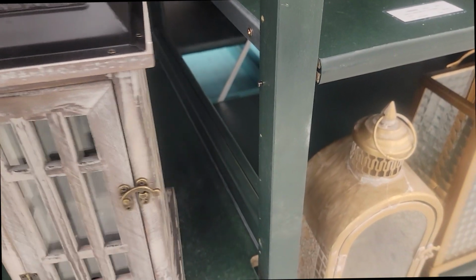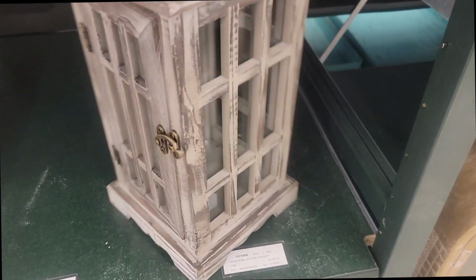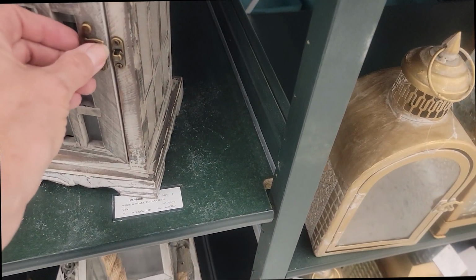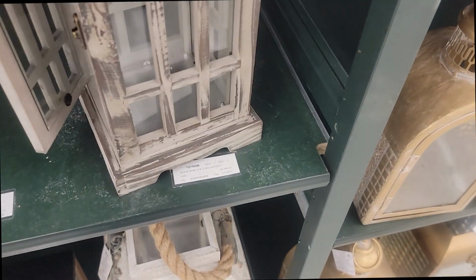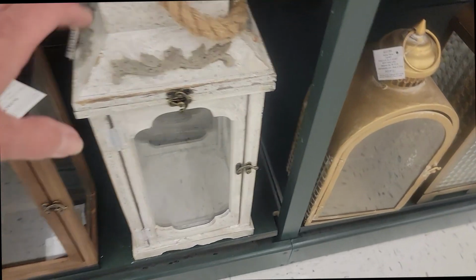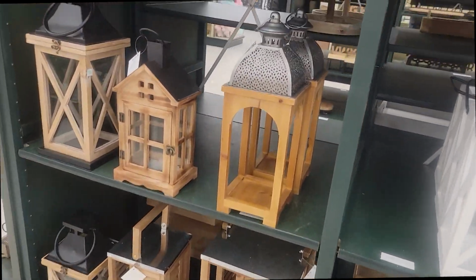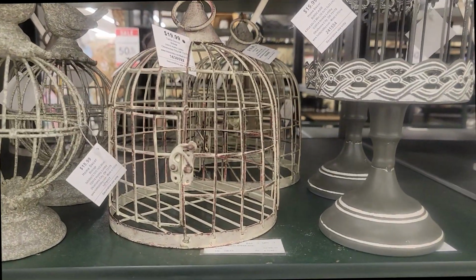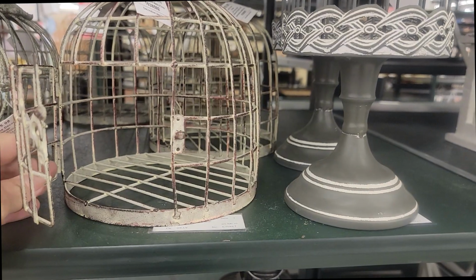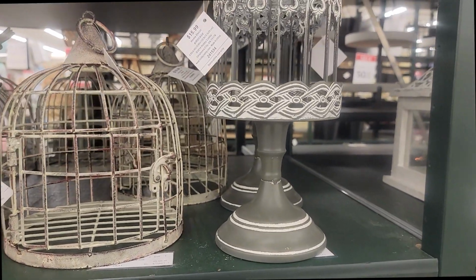It's a smaller one. So we got about $28 here. Whatever. So you're looking at $10 a bird cage for this one.